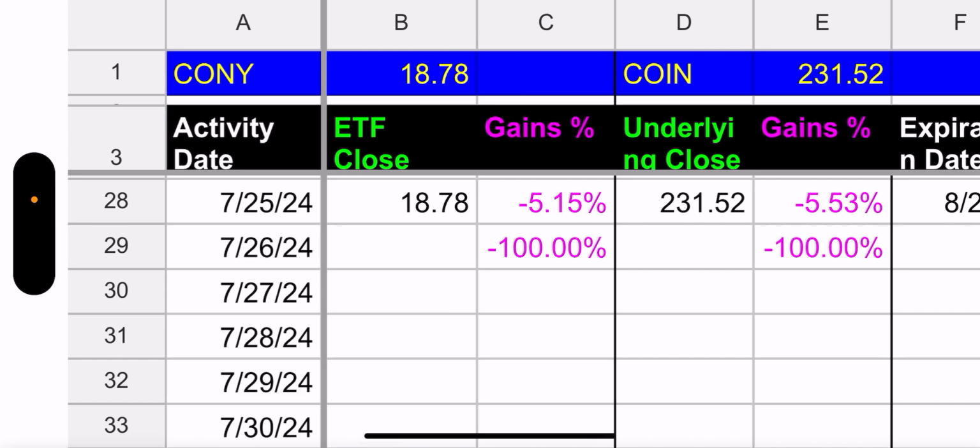I don't know if I told you guys this, but I probably told most of you. My strategy on Misty and Coney is a little different than these others. I'm going to buy them when they tank, all right? When they tank and when they're cheap. I consider $18 cheap for Coney.